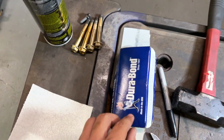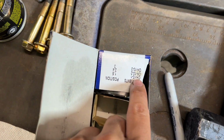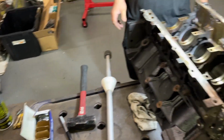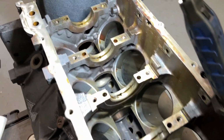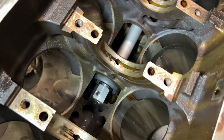And I guess it does matter where the bearings go. They are numbered, so each one has a serial number on it, and it has to go in between the certain cylinders. So making sure we got everything in place here, ready to go. Got three more to do, and then we will have our new cam bearings installed.